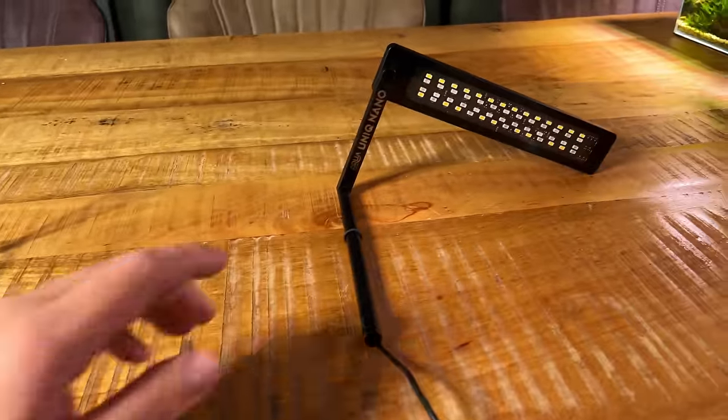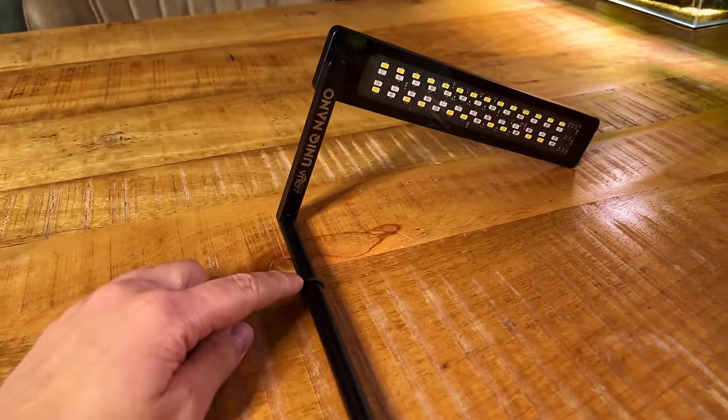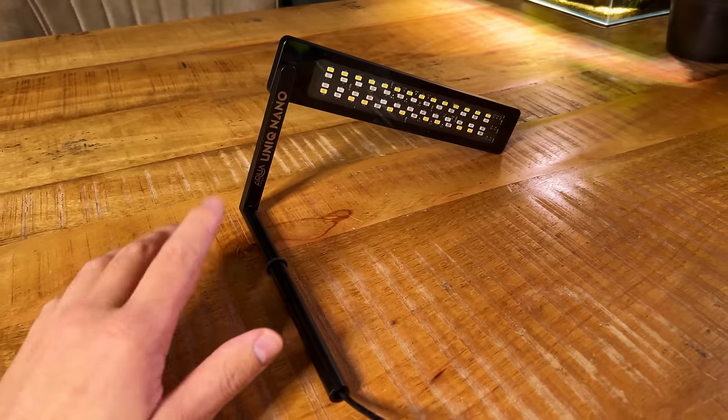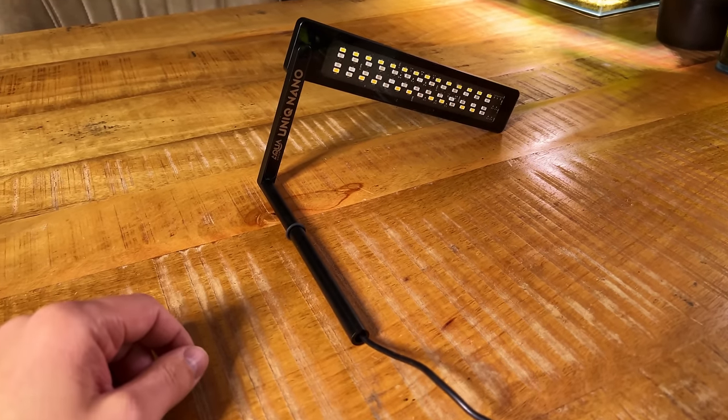And for that, I'm going to use this light. I found this one digging through my supplies. This is an Aqua Grow Unique Nano. It's a pretty old light. I don't think this brand even exists anymore, but the light still works just fine.